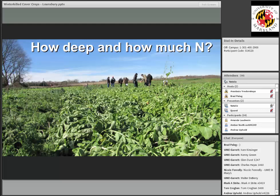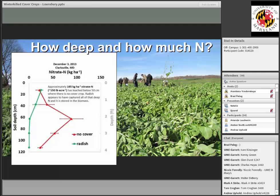So how deep does radish go and how much nitrogen? This is a picture from a field day we had back in, I guess it was 2013 now, and I'm sure some of you were there. You may even be in that picture. And we did a little experiment to see how much nitrate was just hanging out deep in the soil profile. And it's not that I didn't trust your augering and your measuring, but oh good, someone says, hey, that's me, great. So I went back on December 3rd and I dug some more holes and I measured it myself, just to get some consistency.